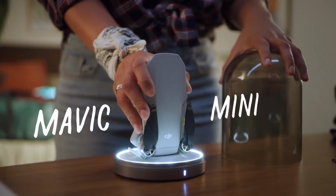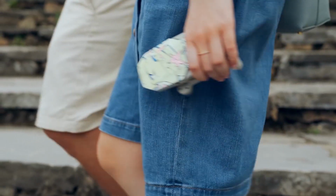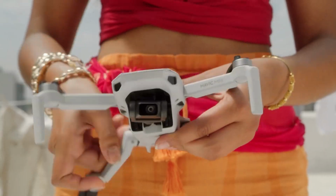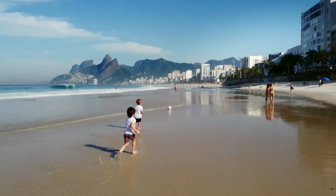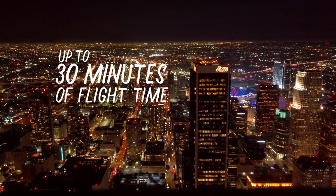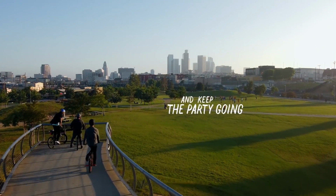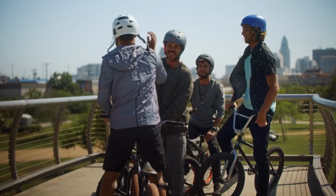Coming in at $400. 249 grams, which is incredible because you don't even have to register this drone with the FAA because it weighs so little. This thing can fly at 29 miles per hour for about 30 minutes, take 12 megapixel photos, shoot at 2.7K at 30 frames per second, and 1080 60 frames per second. Now I've looked at some reviews for this drone. You're not going to get all the control you would on a more expensive drone, but it is a good entry-level photo and video drone.